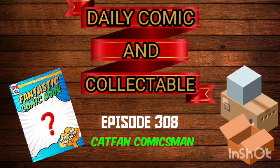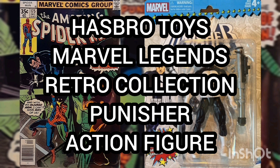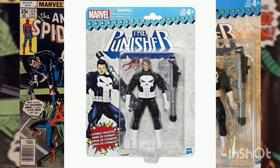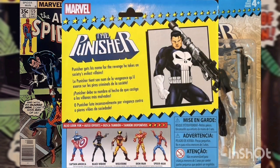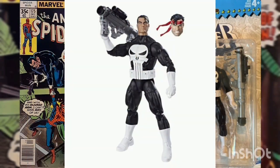Now today, the collectible of the day is the Hasbro Toys Marvel Legends Retro Collection Punisher action figure. Punisher gets his name for the revenge he takes on society's evilest villains. Imagine the ruthless vigilante waging war against criminals with this 6-inch scale Punisher vintage figure, including combat weapon accessory.